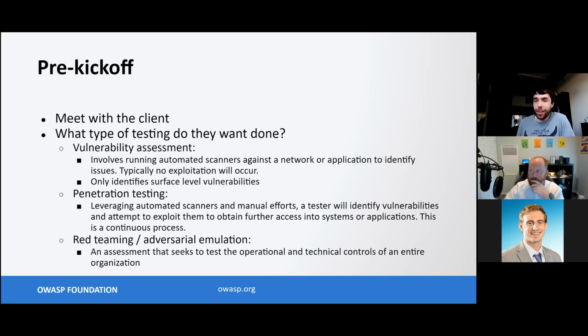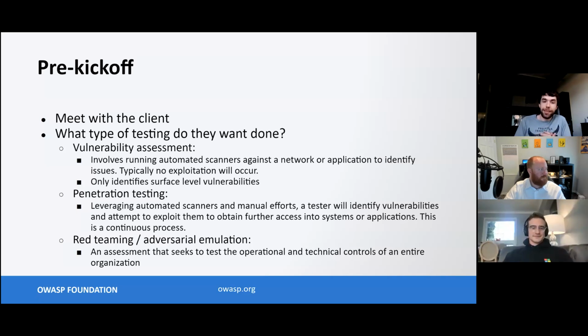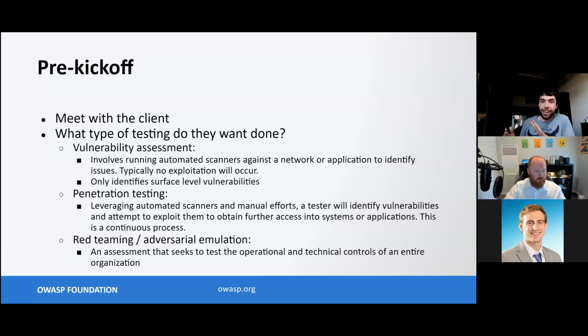It really begins with understanding what kind of testing needs to be done. There are basically limitless different types of tests, because you can have tests that focus on very specific elements of an environment, or you can scale it to feasibly an entire organization. But the three main areas that I think most engagements fall into are vulnerability assessments, penetration testing, and red teaming.